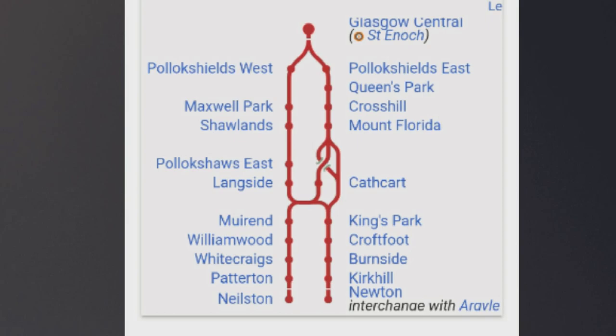So you can see Glasgow Central up the top there, obviously Pollokshields East, Queen's Park, Crosshill, Mount Florida, Cathcart, Langside, Pollokshaws East, Shawlands, Maxwell Park, Pollokshields West, and obviously back to Glasgow Central. So we've got a fairly nice route there, if that is the route, obviously a nice circle there, 21 stations, that's a fair bit. They're all also island platforms as well.